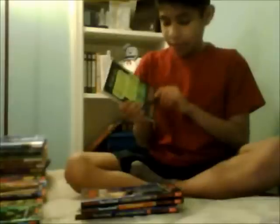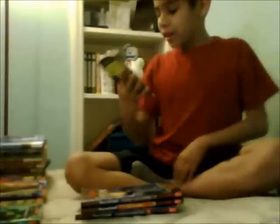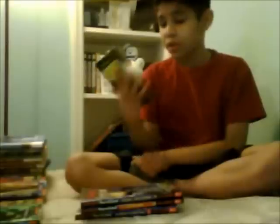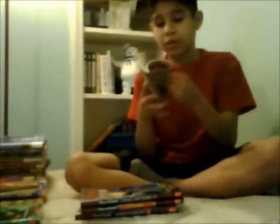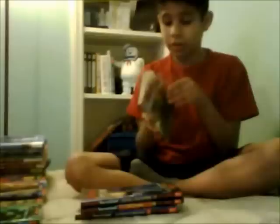Now this is Monster Blood for Breakfast. It's not as big as the other ones because I actually got it in the short version. It doesn't even have the map, but it does have Popeyes. That's pretty cool. I haven't read this book yet, and it looks pretty cool. I'm actually gonna start reading it tomorrow.